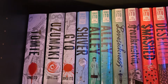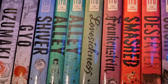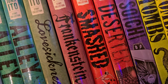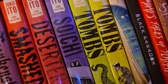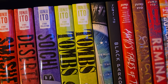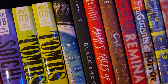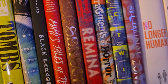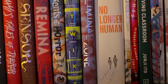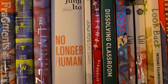So we got Tomie, Uzumaki, Gyo, Shiver, two versions of Allie, variant cover and regular. We have Lovesickness, Frankenstein, Smashed, Deserter, Souichi, two versions of Tombs, because one's a variant cover, obviously. Venus in the Blind Spot, Black Paradox, Mimi's Tales of Terror, which I haven't even read yet. Censor, Remina, which is one of my favorites. Fragments of Horror, Betwixt, The Liminal Zone, No Longer Human, Junji Ito's Cat Diary. Then we got Stitches, Dissolving Classroom.